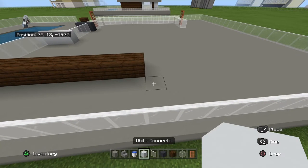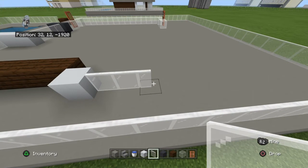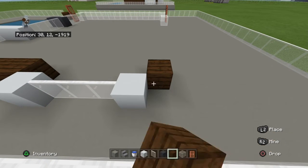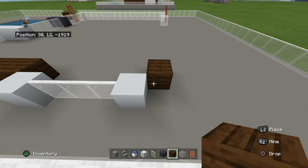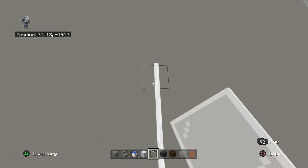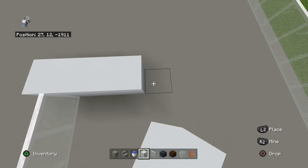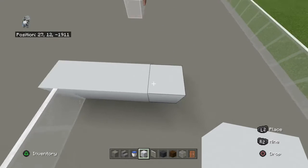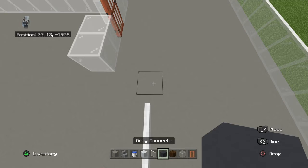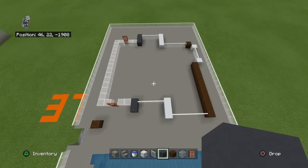Then outwards diagonally to the right with a white concrete. Back by 3 with white stained glass panes, with a white concrete. Inwards diagonally to the right with a dark oak plank. Then bring that left with 5 white stained glass panes, and then a white concrete. Bring that back by 3. Then left with 4 white stained glass panes and a gray concrete, and then bring that gray concrete inwards by 2.